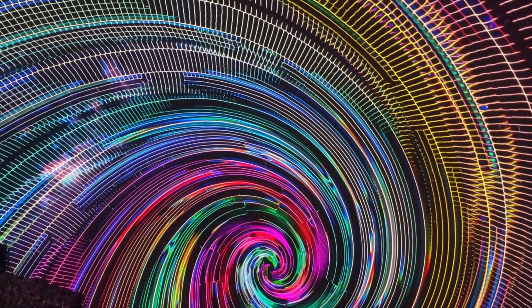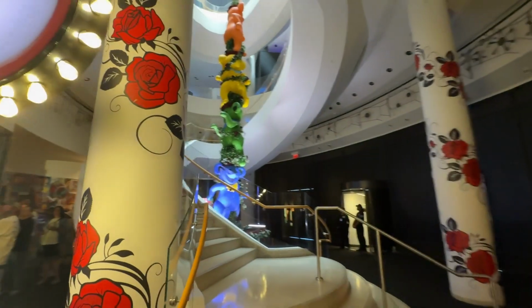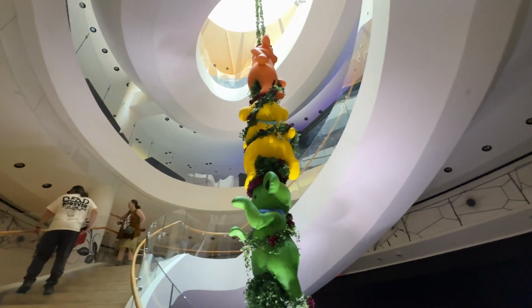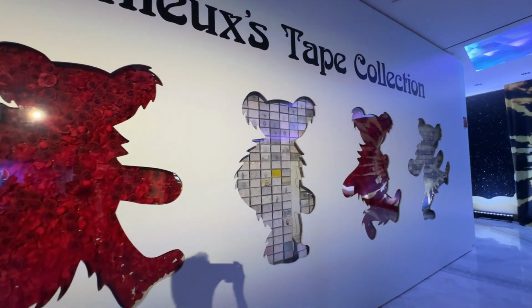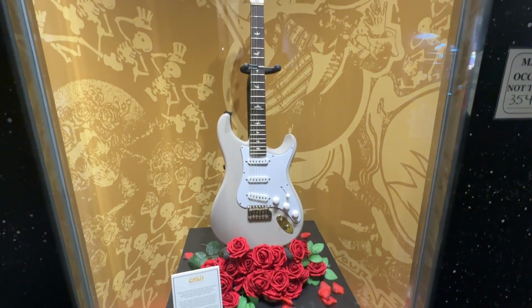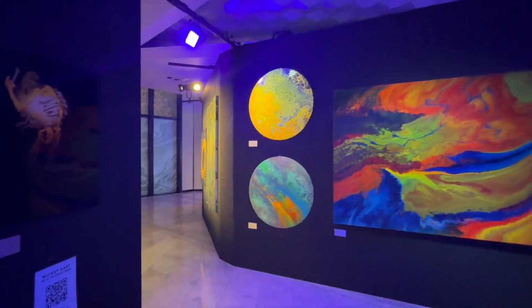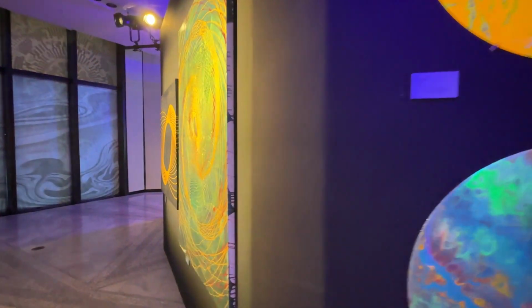Also worth visiting, right near the Sphere at the Venetian, near the Grand Canal Shoppes area, there is a free Dead experience, museum, gift shop, everything all in one. There's a bunch of different art exhibits. There are musical instruments on display from the band that you can get up close and personal with. As a guitar nerd, I love seeing Jerry's guitars. Mickey Hart, the drummer, of course, has his art exhibit. This is all free. It's only open from around 10 a.m. to early evening before the show starts.